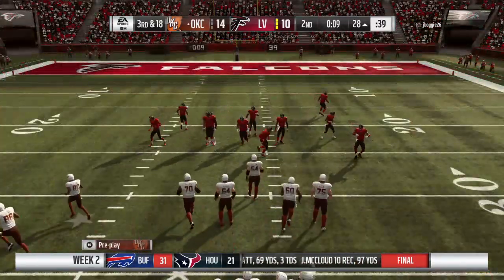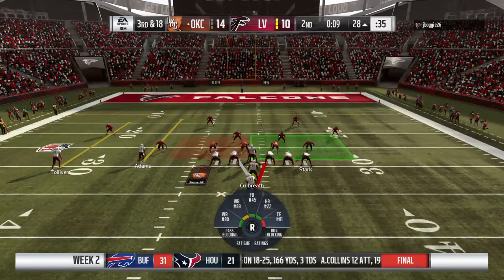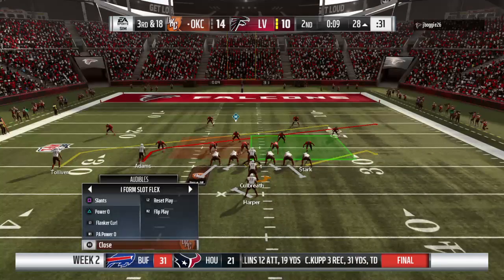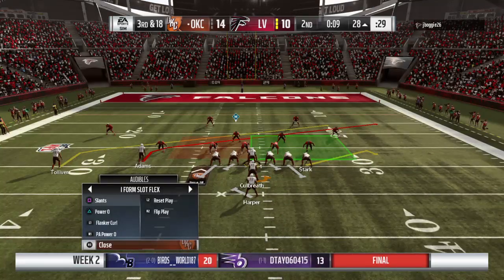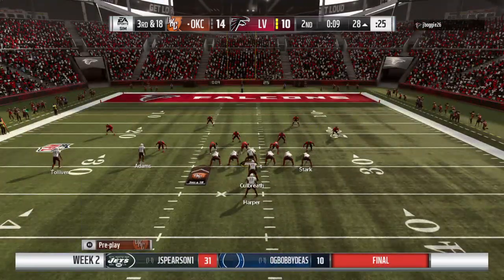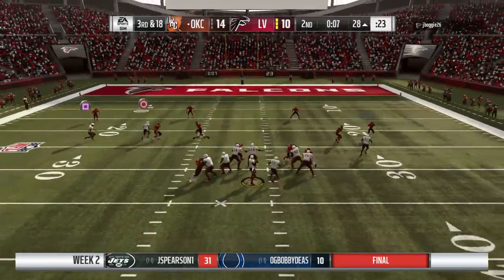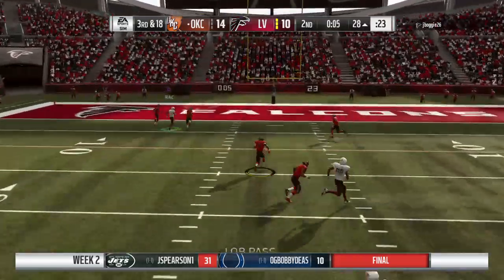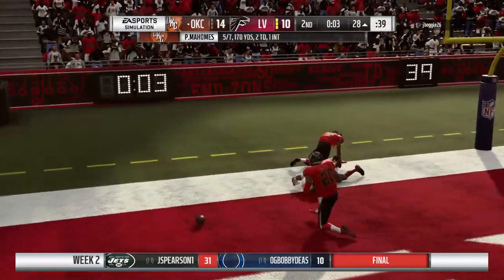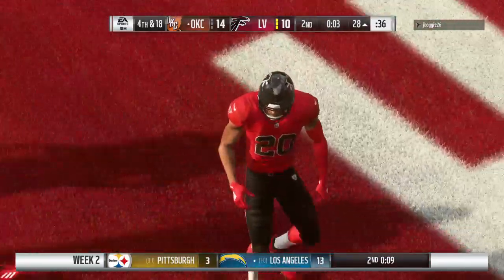Going to need better protection here. 3rd and long following the sack from Mahomes and company. Throwing now is Mahomes. He's going to take a shot for the end zone. He dropped it. Couldn't hang on in the end zone. So no 6 points, incomplete.